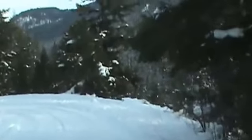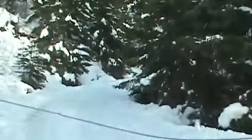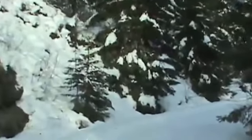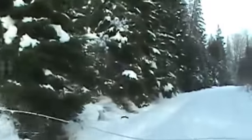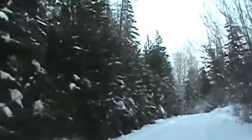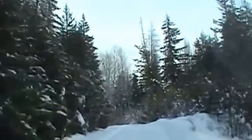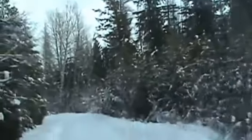This is video 3 for the Tulameen claim, and we're just showing how the Tulameen road looks in the winter. It's all windy. It's very beautiful back here, for those of you that love nature. Right now we have our 4x4 locked in high, so we have full traction, because there is a couple of steep sections.